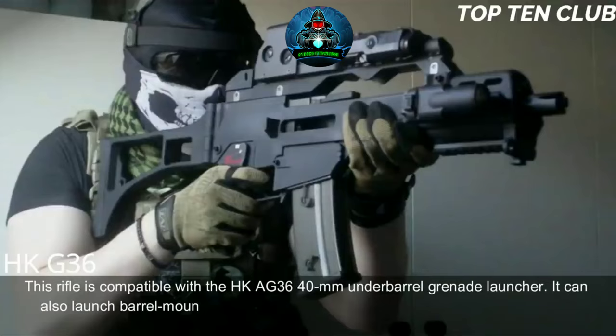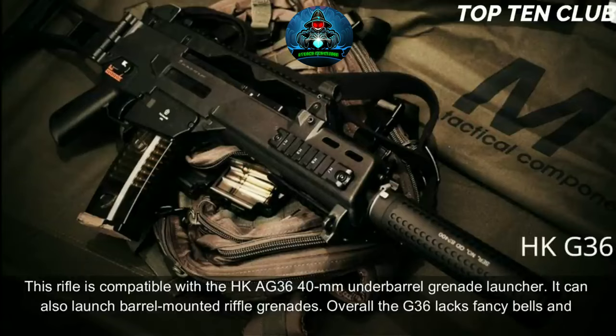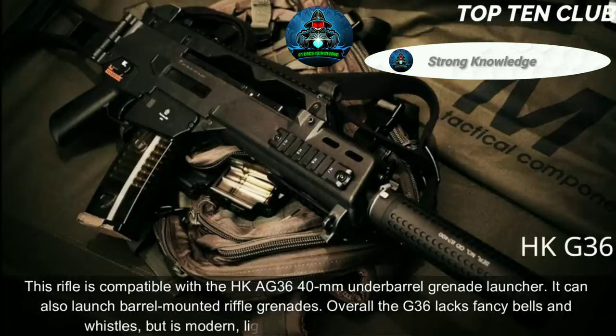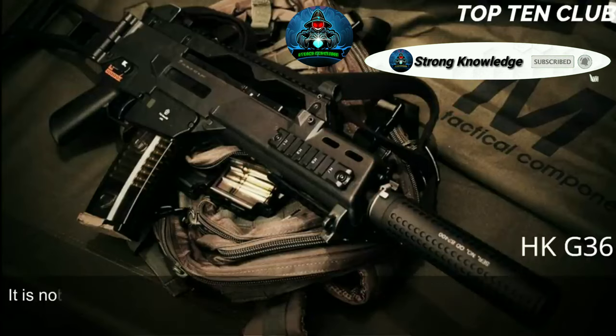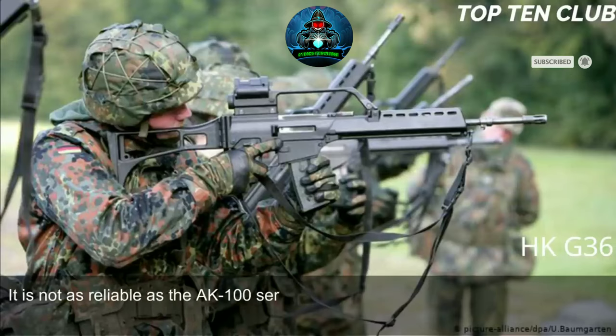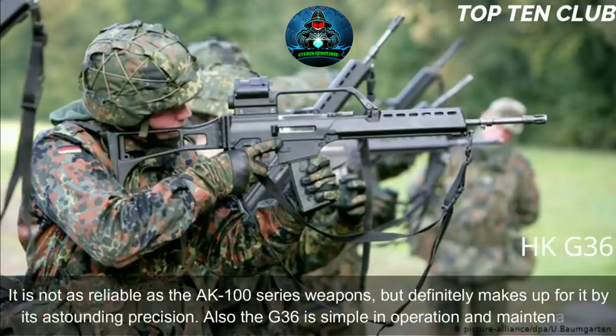It can also launch barrel-mounted rifle grenades. Overall, the G36 lacks fancy bells and whistles, but is a modern, light, accurate, rugged, and reliable weapon. It is not as reliable as the AK-100 series weapons, but definitely makes up for it by its astounding precision. Also, the G36 is simple in operation and maintenance.